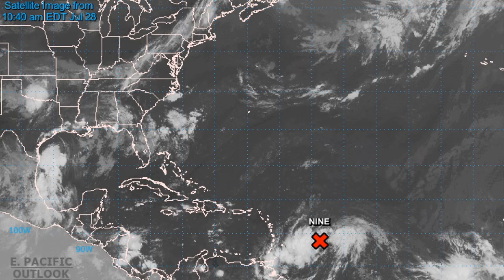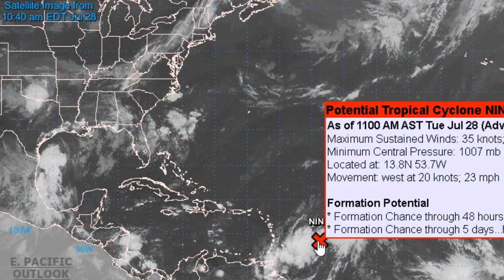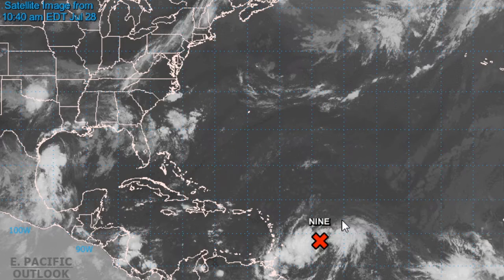Right now, we are currently looking at the 2-day graphical tropical weather outlook. As you can see, we have Potential Tropical Cyclone 9 in the Atlantic. Maximum sustained winds are at 40 miles per hour. Minimum central pressure is 1007 millibars, located at 13.8 north, 53.7 west, and movement is west at 20 knots or 23 miles per hour. The formation chance through 48 hours is a high 80%, and the formation chance through 5 days is a high 90%.